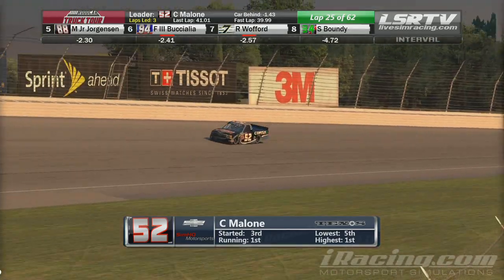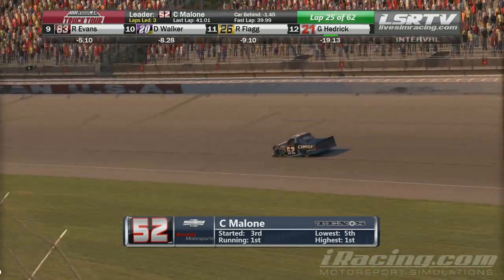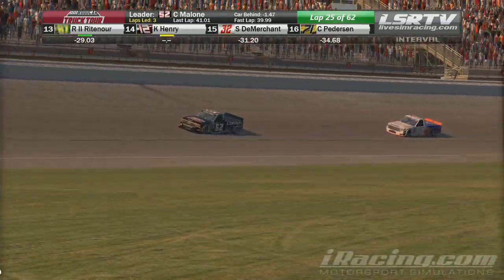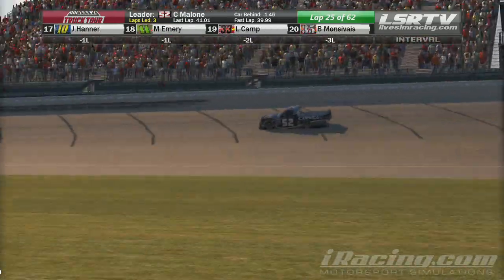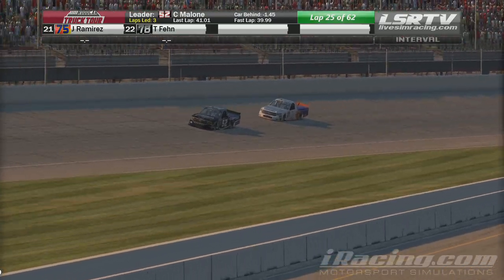Malone sitting about 5 laps out from what the magic fuel number would be if you're looking to make an equidistance opening and closing run. 31 laps each time will get you to the 62 lap total distance. That's the difference, though, between old tires and fresh tires.